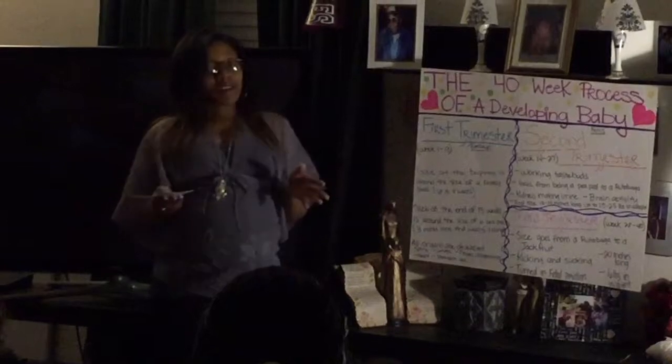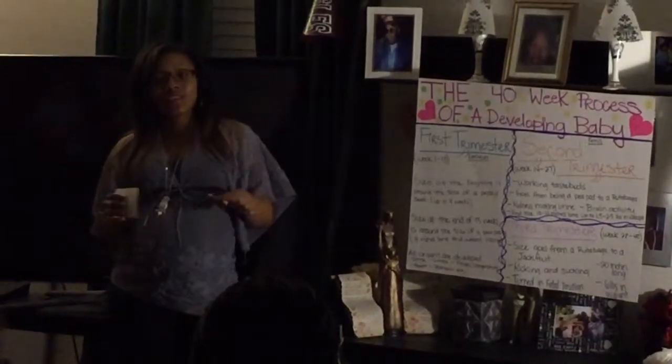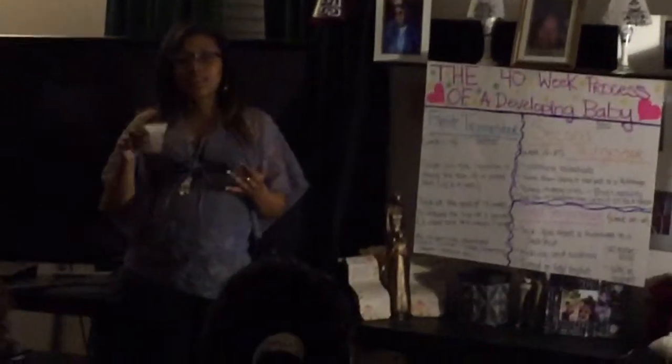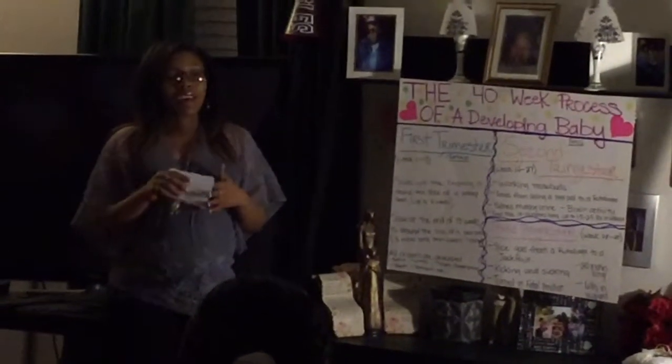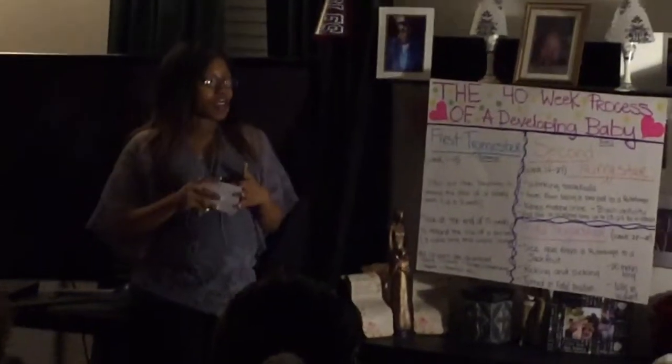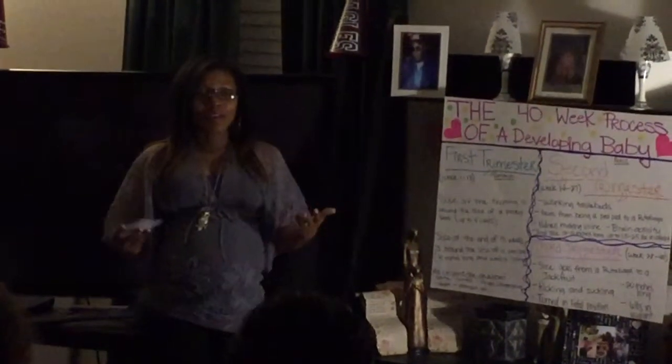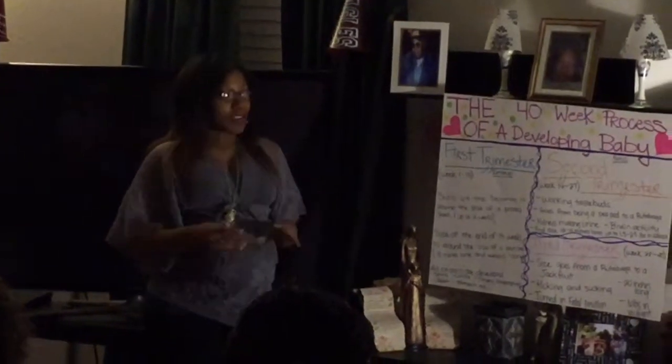The mother has a lot of influence during this whole entire process. They have to keep up with the doctor's appointments, take the prenatal vitamins, and make sure that they're reading to the baby, because the brain activity helps the baby grow and produce a lot of things.